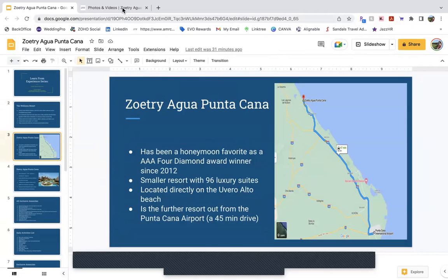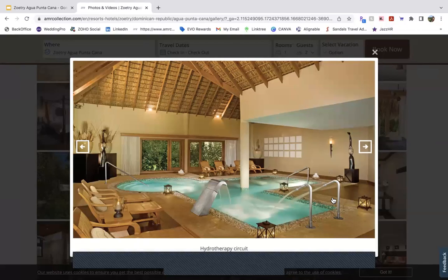Elizabeth, yes, it does look relaxing. I know, right? It's absolutely incredible. Haley says, yes, I love the hydrotherapy. We experienced that at a Sandals resort. Oh my gosh, yes, it's incredible, right?